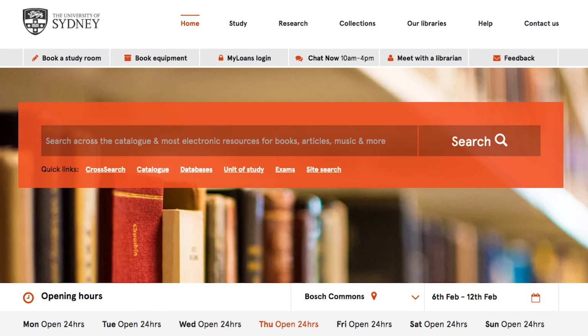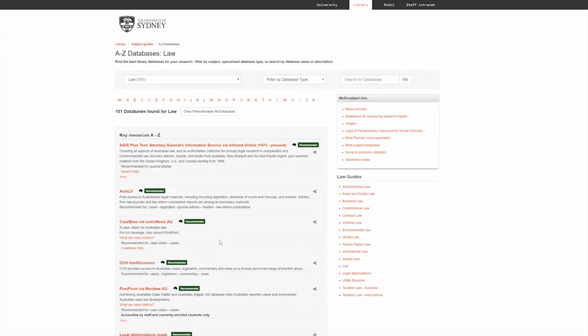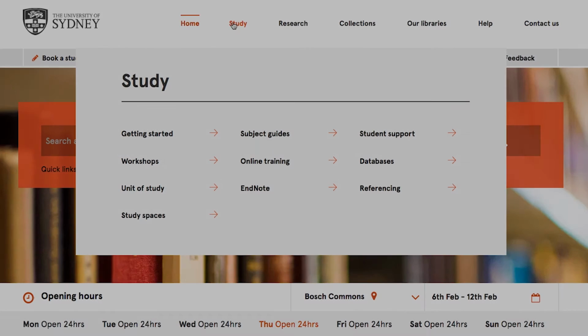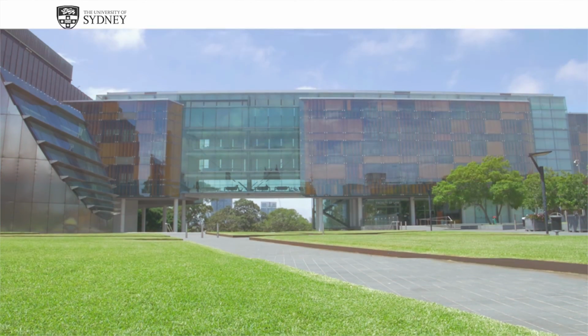The Law Library offers more than just books and study spaces. You can access many online legal resources and ebooks anywhere, anytime. Check out the library's databases page and subject guides for more details.